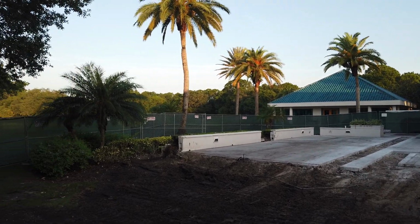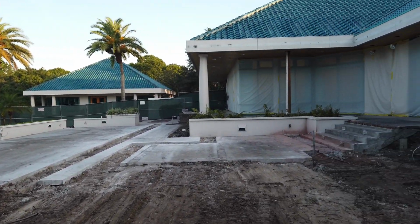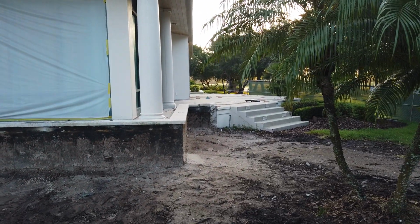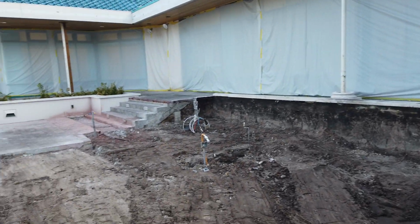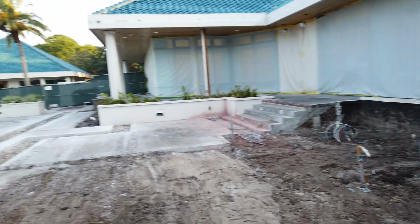The demolition contractors wrapped up work yesterday. So in just over 9 working days, they were able to get all this demolition work done. That's over to the landing to the rear of the lakeside room. This area here is where the outside service bar used to be to the cafe.